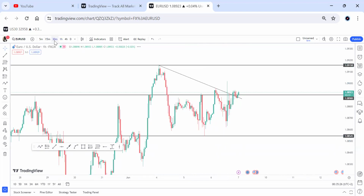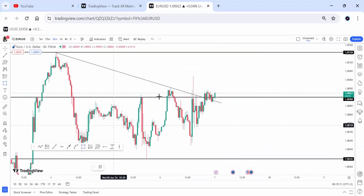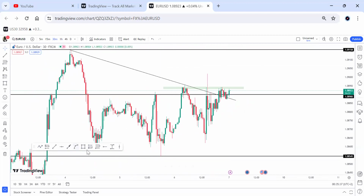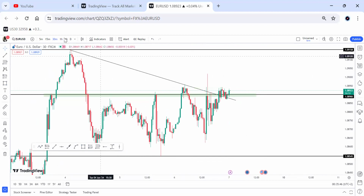We push down to the 30 minutes time frame. 30-minute time frame, what can you see? You can see the market forming what? Resistance on that area, right? Resistance on that area. And then here, what do we see? We see the market forming support on this area right there, right? So this is going to be, I think, our entry area. We're going to leave it out for now.